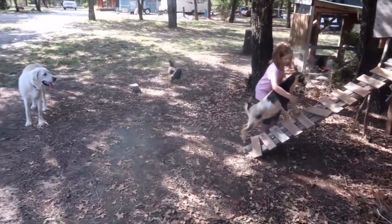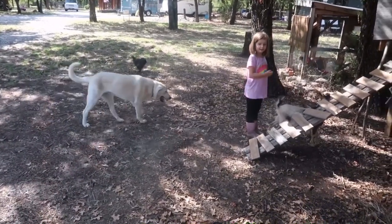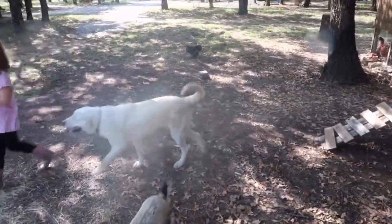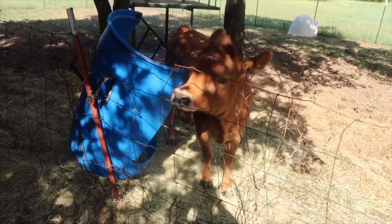Emma, careful. Careful, don't get up there. Not the chicken ladder, not a goat ladder. Come on, Miracle. Ellie girl, you've knocked your feeder over again. Are you hungry, baby?